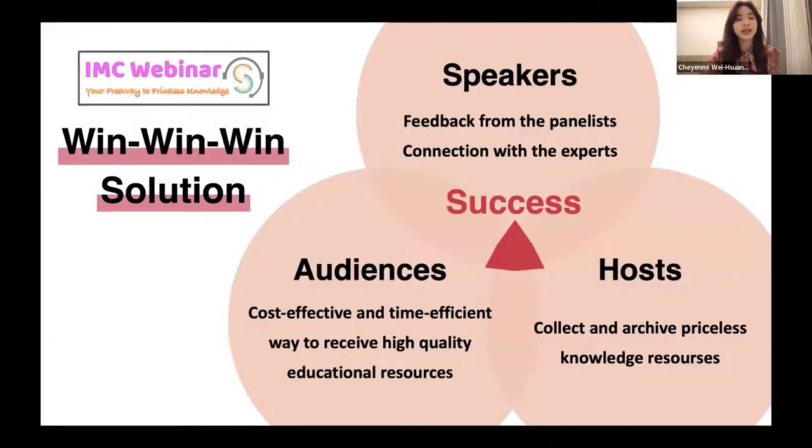Here we can say that we created a win-win-win solution. The first win is for the speakers. The speakers can get feedback from the panelists and connect with the experts. The second win is for the audiences. They can learn new things in a cost-effective and time-efficient way and receive very high-quality educational resources. And the third win is for the hosts. We collected and archived priceless knowledge resources.